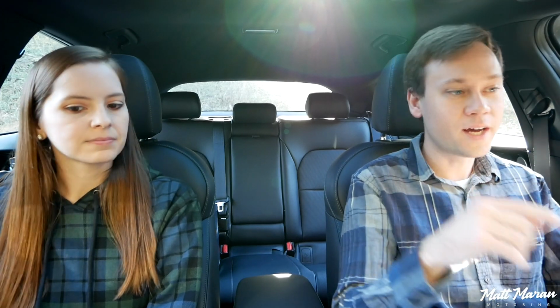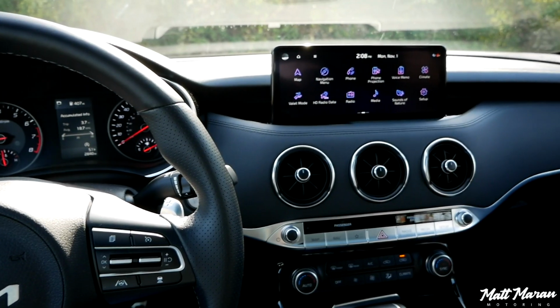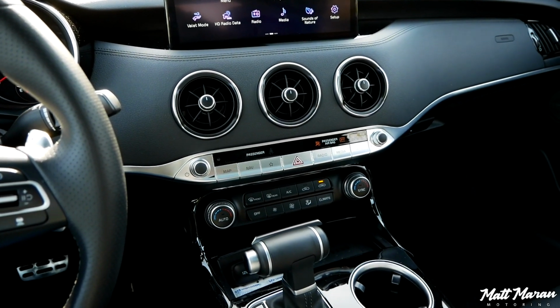Kia really tried to make this kind of a competitor to all the German luxury stuff in a lot of ways, both performance-wise and also with the interior. And you can hear all about the performance in my driving review. But as far as this interior, I think it's pretty nice for the money. This one, by the way, retails right around $40,000, just under it at $39 and change. And I think for the money, it feels pretty premium in here. It's not as nice as the Germans, but it's not far off.